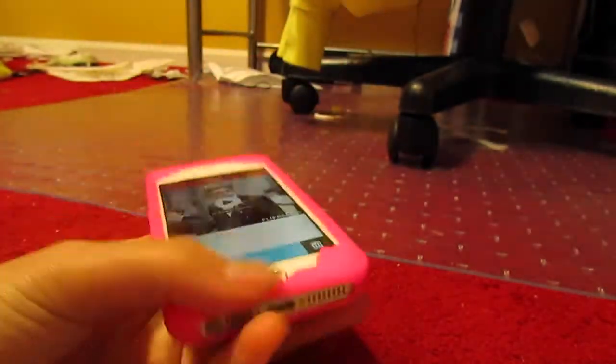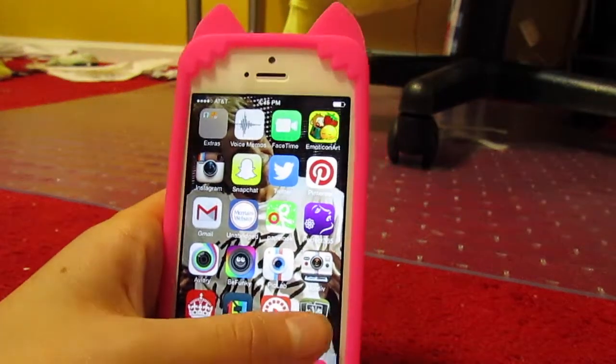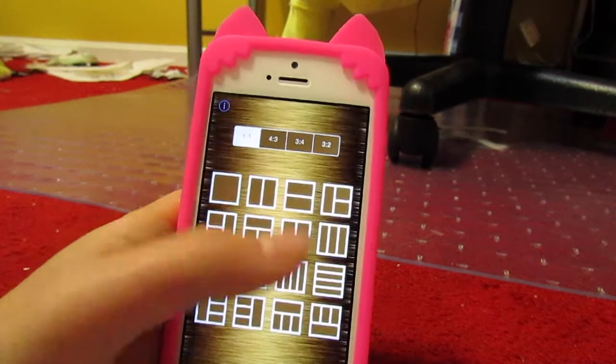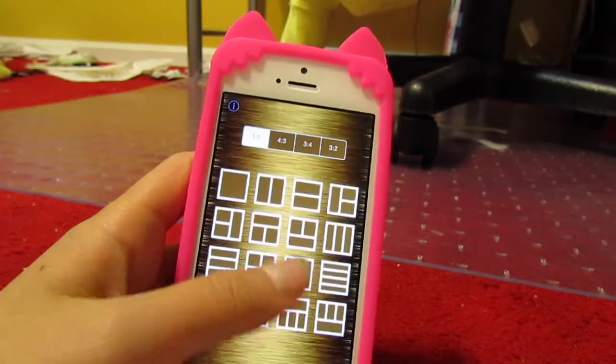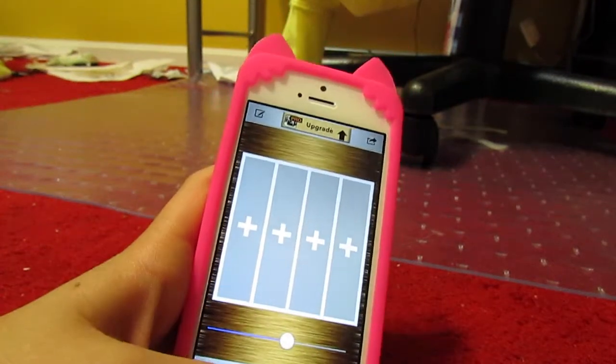So yeah, you can make those kinds of things. You can put as many pictures as you want in, but the more you put in, the faster it goes, because it has to be 15 seconds to go on Instagram. This one, you can just make more frames, pictures, things, but yeah.